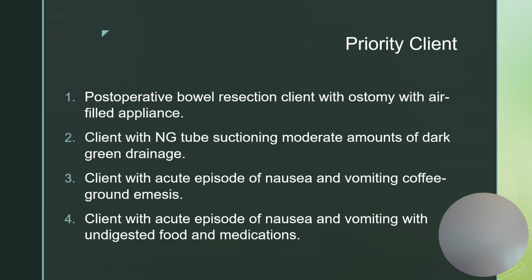Time for the priority client. Is our priority client the client we need to take care of first? The client with a postoperative bowel resection who has an ostomy and an air-filled appliance. A client with an NG tube suctioning moderate amounts of dark green drainage. A client who has an acute episode of nausea vomiting with coffee ground emesis. Or is it the client with an acute episode of nausea vomiting with undigested food and medications?